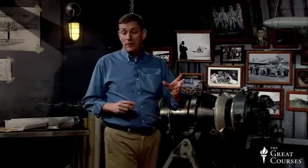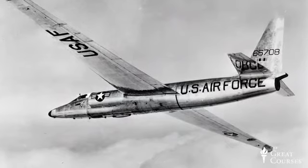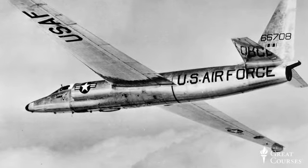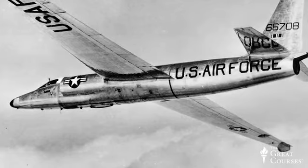A good example of a high aspect ratio wing is the one found on the U-2, a famous spy plane. This is the aircraft flown by Gary Powers during the height of the Cold War to do aerial reconnaissance missions over the Soviet Union before his aircraft was shot down by a surface-to-air missile.